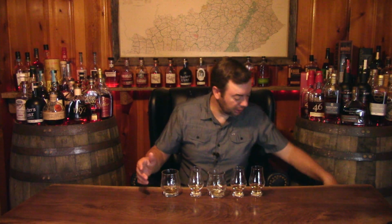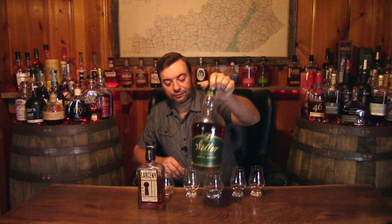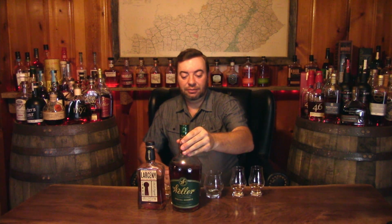Now, the one that does not have anything under it, that is E. And according to my key here, E is Larceny, which actually I'm not too surprised by. That's been one of my favorite go-to budget wheated bourbons. So, okay, now let's reveal what's in second place, and that is C. And C is Weller. So it didn't place first, but a strong second place.